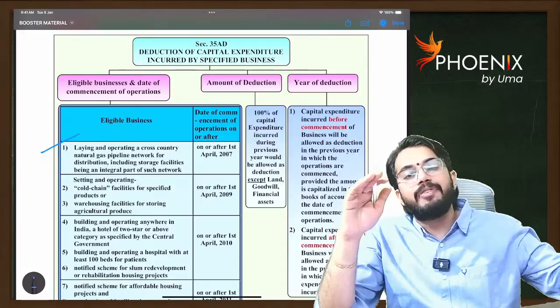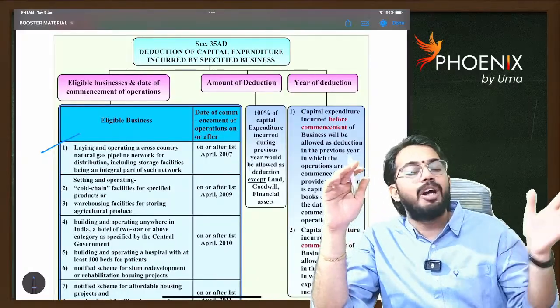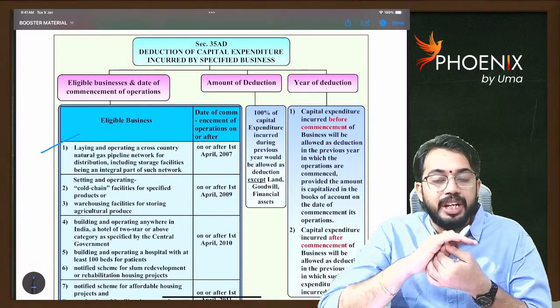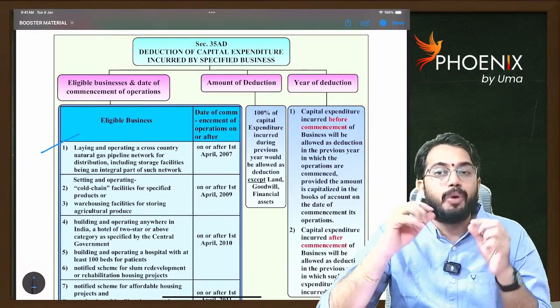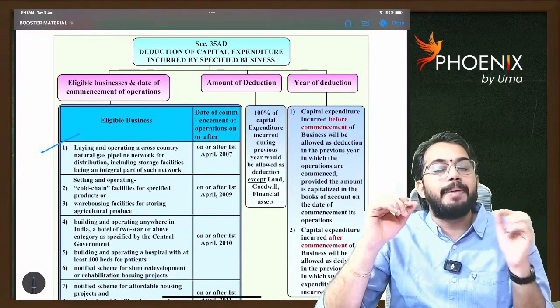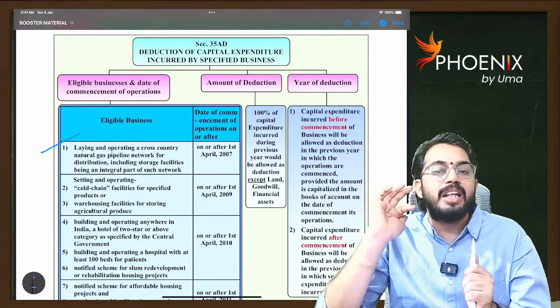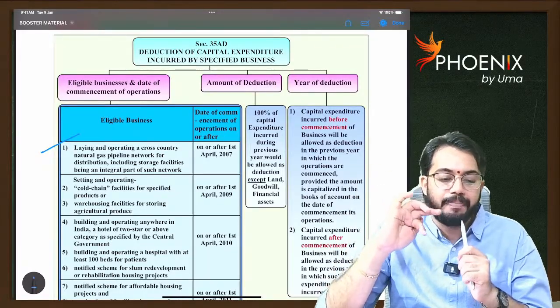So from 21-22 to 24-25, whatever the capital expenditure that I have incurred, the total expenditure will be allowed as deduction in the P&L account. But the only condition is that whatever the capital expenditure that I have incurred, all that capital expenditure should be capitalized in the books of accounts. Are you able to understand?